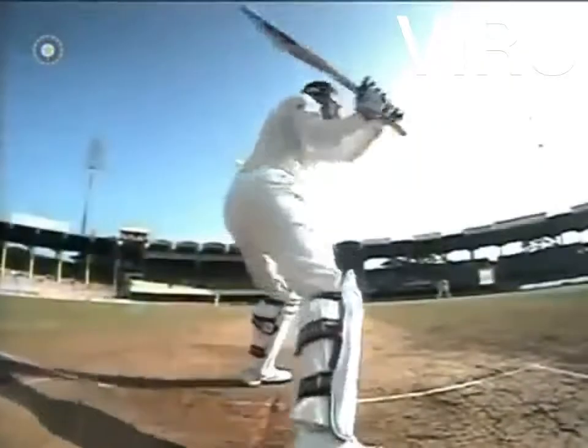It's an uppercut. Got a man posted back at sort of square point, but he's got no time to come around and get that. Hammered away by Sehwag.